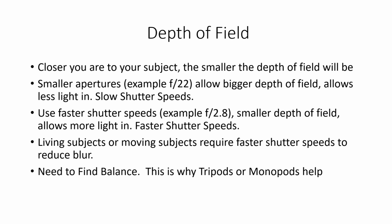Okay. And for the next line, which is faster aperture, actually f/2.8, what kind of subject are you going to need to use a faster aperture for, that's going to need a faster shutter speed? So you need something that's not going to move on you.